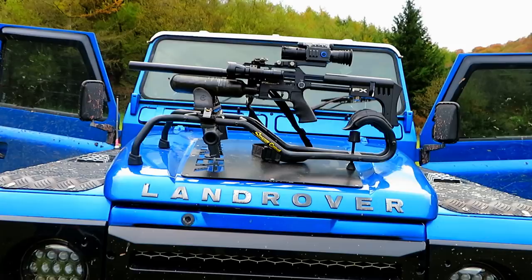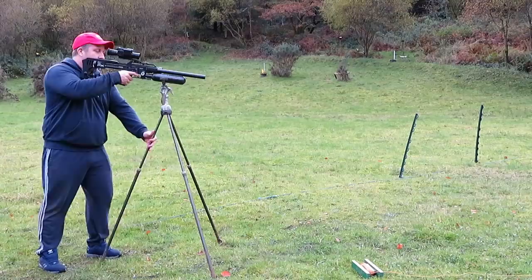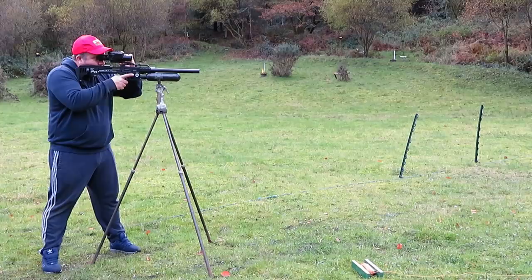My pellet choice is the Mako Slugs 10.5 greens. They're very accurate through this rifle, and they give it a little extra on impact. All the shots in this video are taken standing, using the Primos Trigger Sticks Gen 3. I've had these sticks for a while now, and I never go hunting without them.